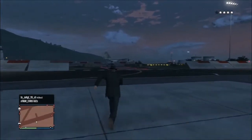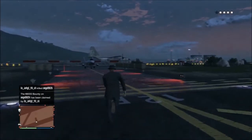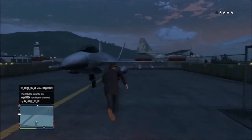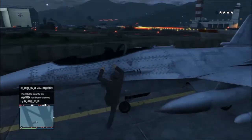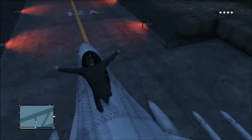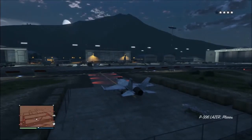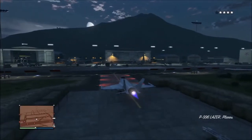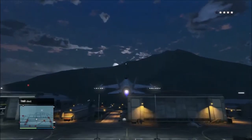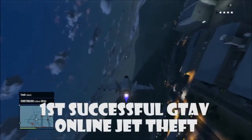And I have no idea why nobody was chasing me. It must be because that other dude stole a jet. But check this out. Totally just without any problem, running up to a jet, about to steal this junk right here. Oh yeah. This is so sweet. Open! Open! Alright, get in. Yeah, so how sweet is this? I just got myself a P996 laser jet. And that's the first time I successfully stole a jet in GTA 5 Online.